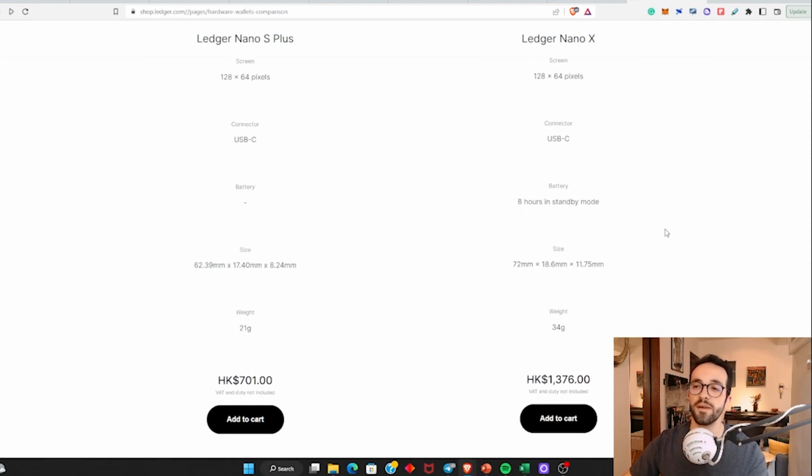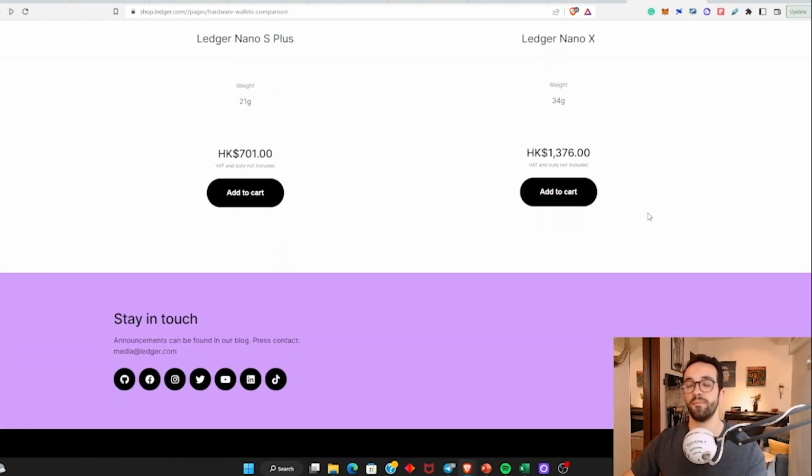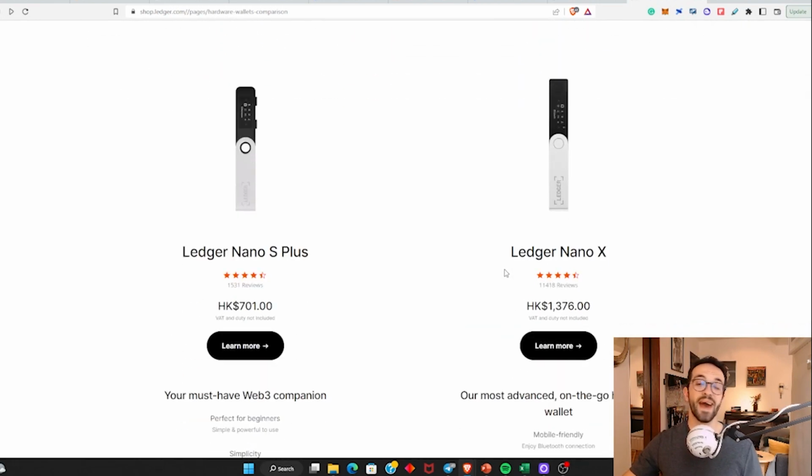It has an 8 hours battery. And as you see at the end, both are very secure, both are compatible with Ledger Live, which is the piece of software that you are going to use to interact with the wallet. Both are compatible with 5,500 plus different cryptocurrencies. And in this case, it's exactly the same as the Trezor, I would say. Which one should you choose, the Nano S Plus or the Nano X? Well, it depends how much money you have to spend.